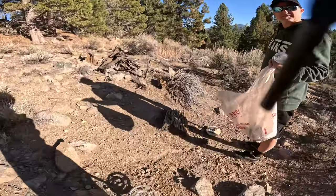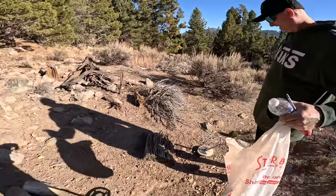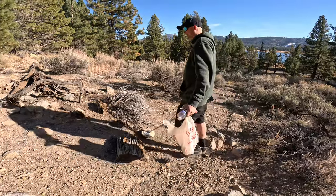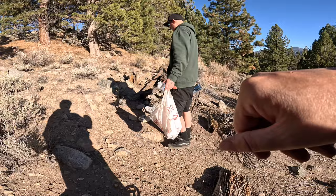We did. That's a bag full of stuff. We did good for the mountain today. Yeah, we did great for the mountain today. We took out some trash and got exercise too. It's a win-win situation. Great.